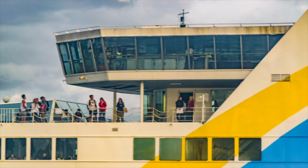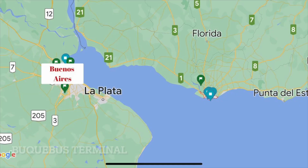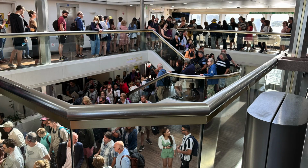Last week we were in Argentina, and we just took the ferry across to Uruguay. It was easy. You go from the Buque bus terminal in Buenos Aires, and it only takes an hour and 15 minutes. But give yourself time to go through immigration. It's a really popular ferry ride.